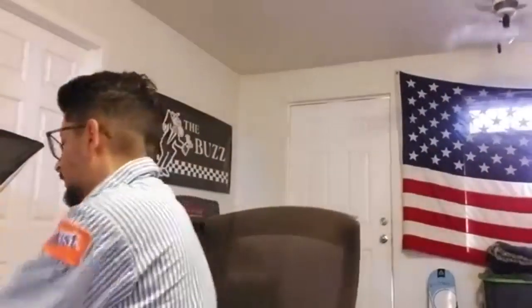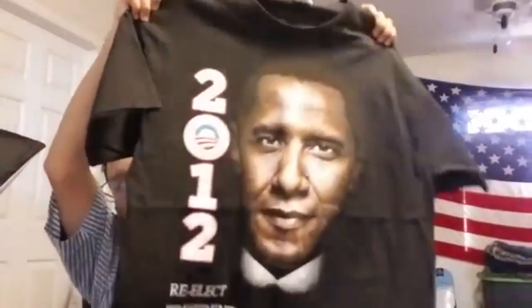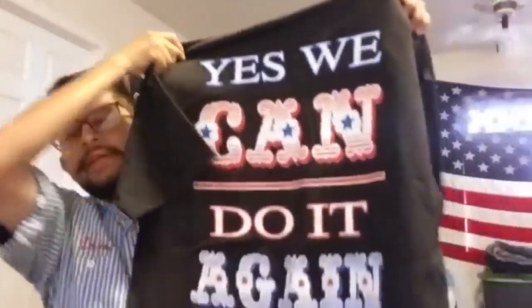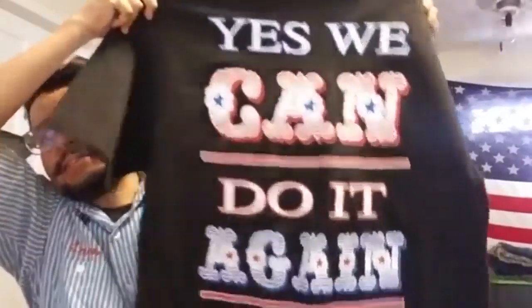White tee, baby. All right, next up we got this Obama tee from 2012. This is when he was about to get reelected. Boom. 2012, reelect Barack Obama. Yeah, president. On the back, it does say, yes, he can do it again. And you know what? He did do it again. And he was a badass president.